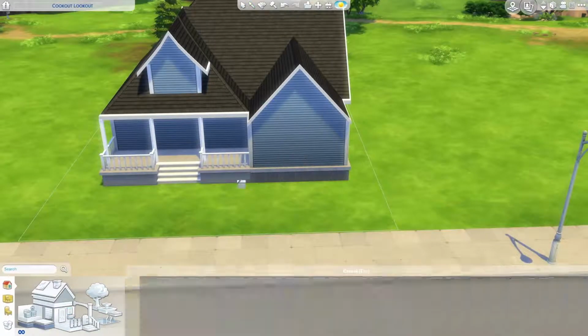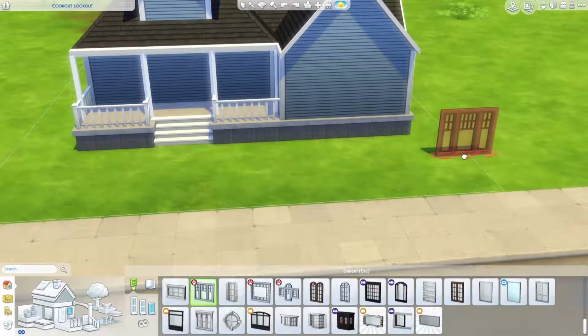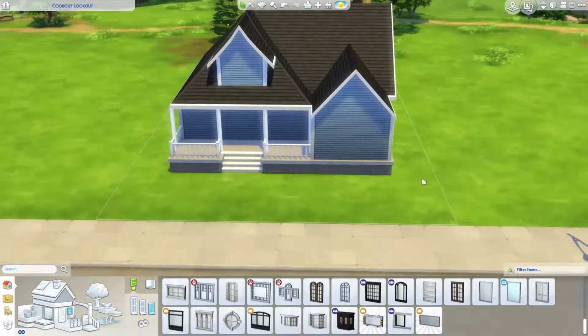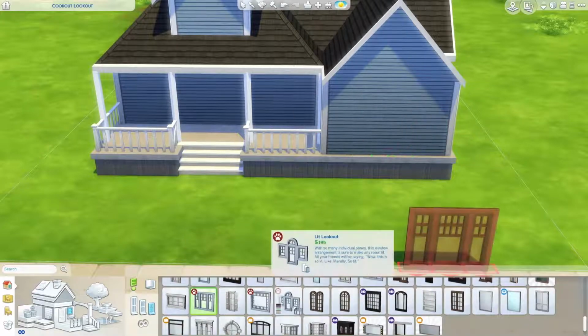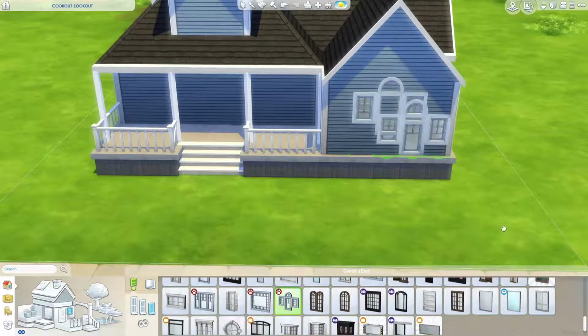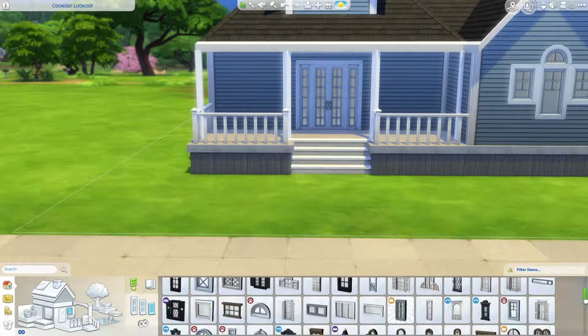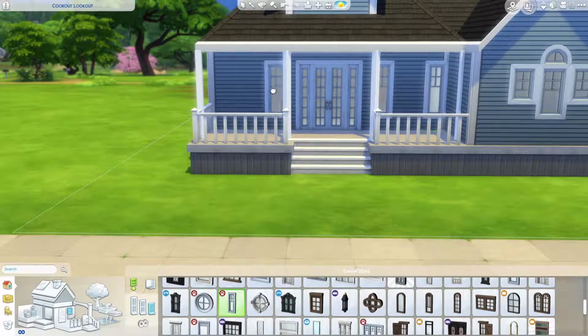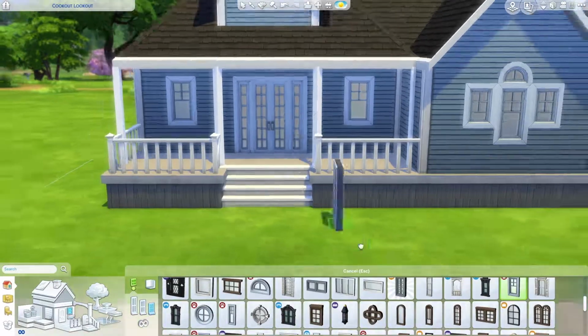When you go to the upstairs bit, you can't actually look at the bedrooms or anything without having the walls down, because the roof kept on clipping in it. So in the end, a bit later on, I end up taking it all off and then basically just redoing it because it wasn't working. So yeah, I fairly like this one.